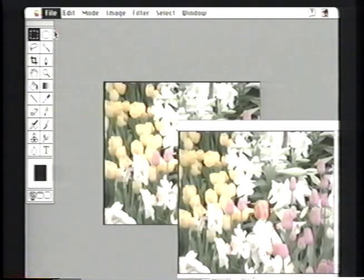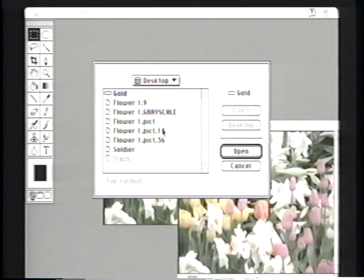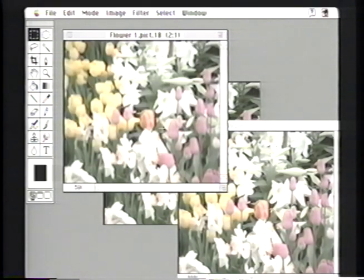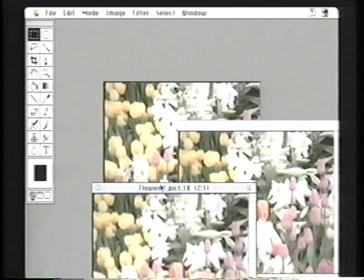Now let's go in and look at half of the resolution again at 18 pixels per inch. See if you can see the difference now. Now look carefully, because you are going to be tested on this at the end of this session.